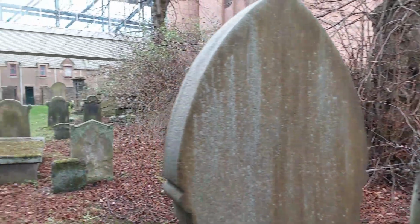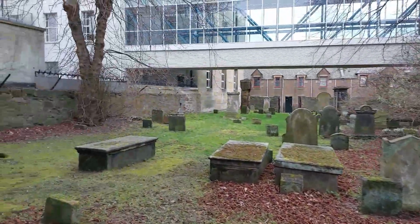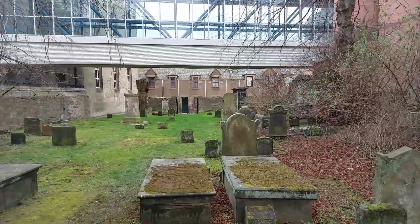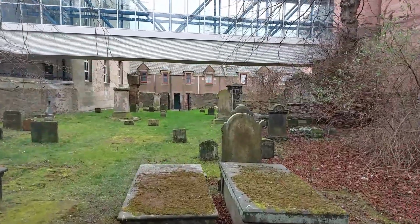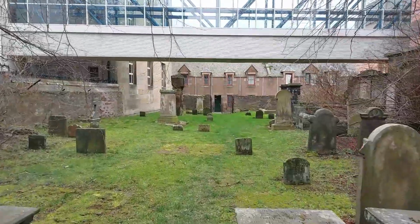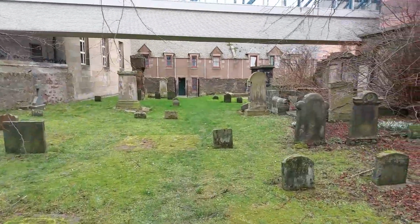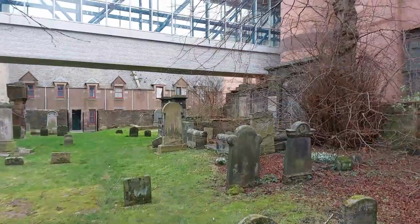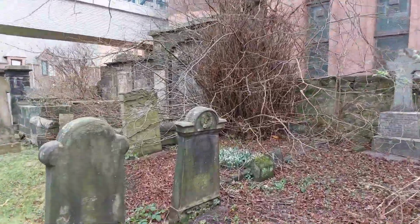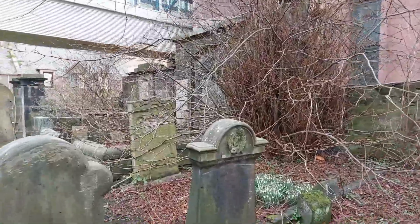I wouldn't think there's too much of a problem with vandalism up here, but I know the other burial ground in Inverness, the old chapel graveyard, has been badly vandalised and they've shut it off. I would like to get access to that at some point, but I'm not sure we'll be able to. So we'll just have a quick look at a couple more here.